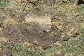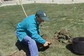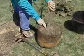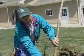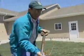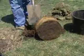So once you have that hole dug, pull the tree gently out of the container, set the container to the side, and then find the original root system. Now you'll notice a crook here. That crook is where the tree was grafted. The original root zone is usually 3 inches below that. So one of the first things I need to do is to come out here and cut away the top until I find that ball.